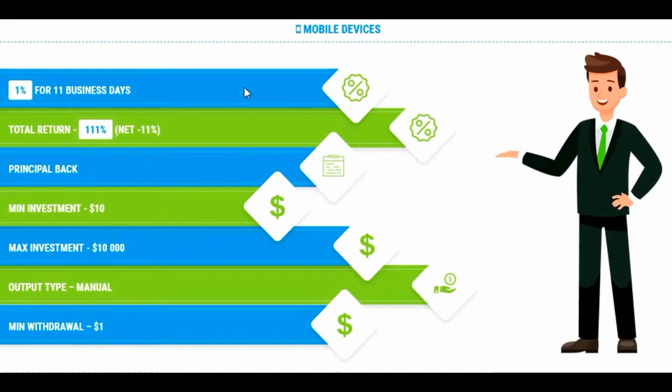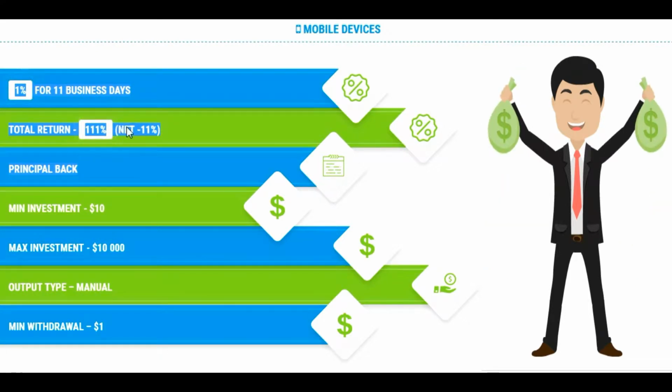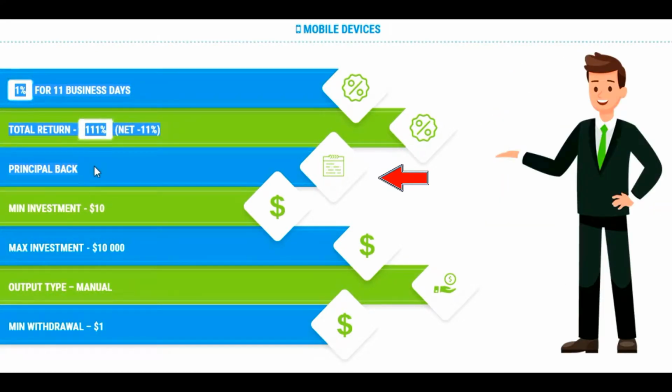TudorGames.org has two different investment options from which an investor can choose, and the packages are as follows. 1. An investor can invest in their mobile device gaming platform with the following packages. Get 1% profit daily for 11 business days, after which you may choose to withdraw or reinvest. Your total amount, withdrawable after the 11 business days, is your principal plus your profit. That would be 111%. You get your principal back.